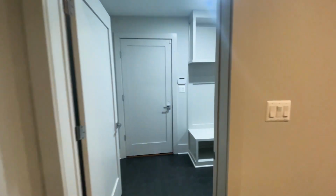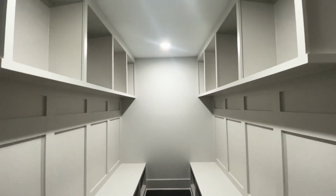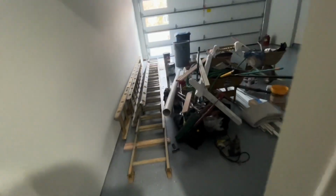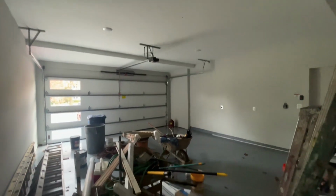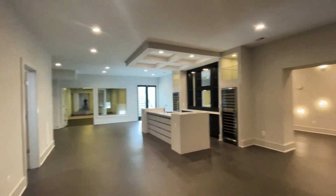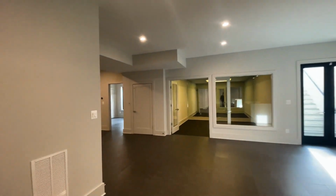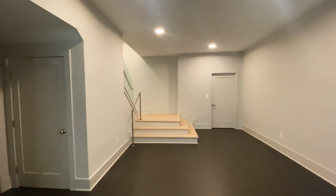As we head over here, this is going to be the other, well, you have your mudroom, of course. Should show that. And then the other entrance from the garage, which of course is a construction site, but the house was just finished, so that's the way it is. And that is the tour of this modern, ultra-modern luxury home. So let's flip this back around once I get back to the main level of the house.